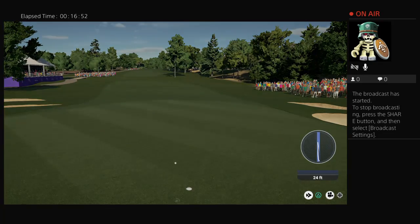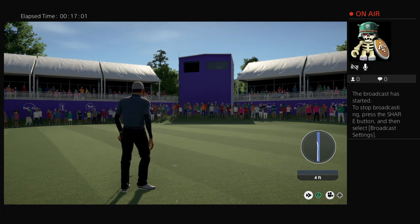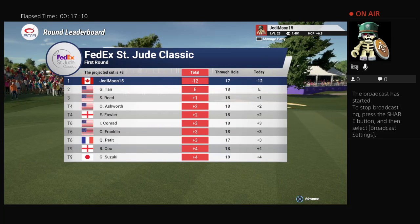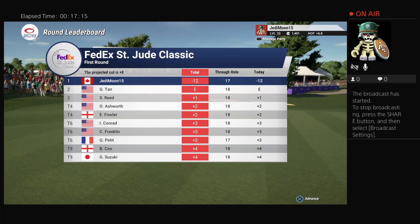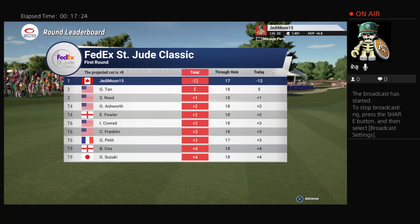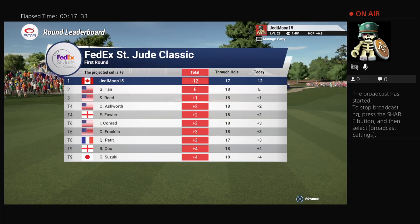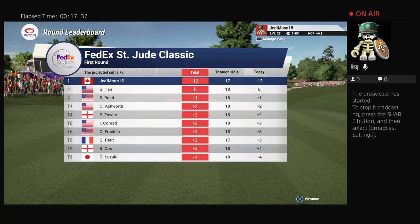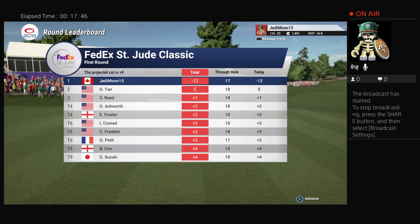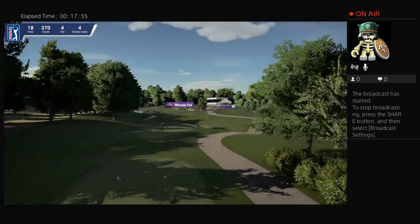Oh my gracious, that was close. And this one's for par. And that one will drop. And after that hole, he will stay right where he is on the leaderboard. Moving on to the 18th hole.